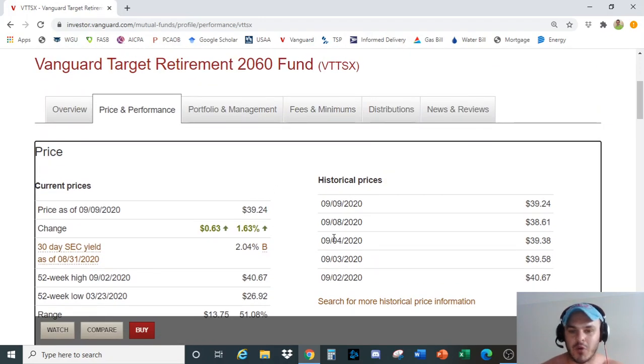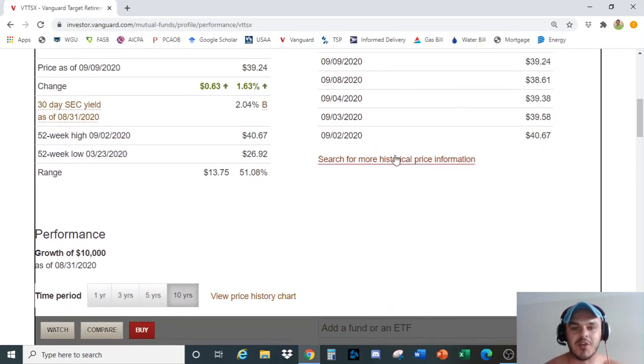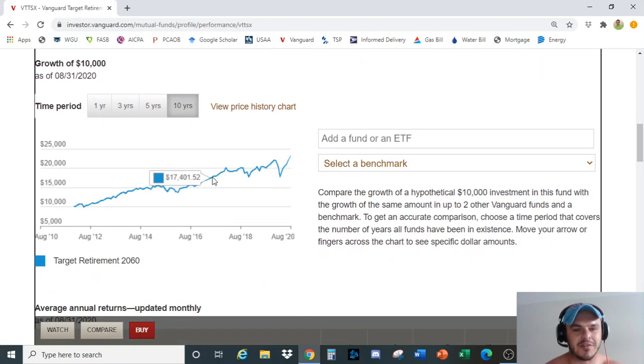You have a couple historical prices. I mean, if you're a long-term investor, this is really meaningless. But if you want to see what the price was yesterday or 2 days ago and then last week, here's where you look at the price of one share of the mutual fund, all right? And you can actually search for different price information, but it's really not a big deal, okay?